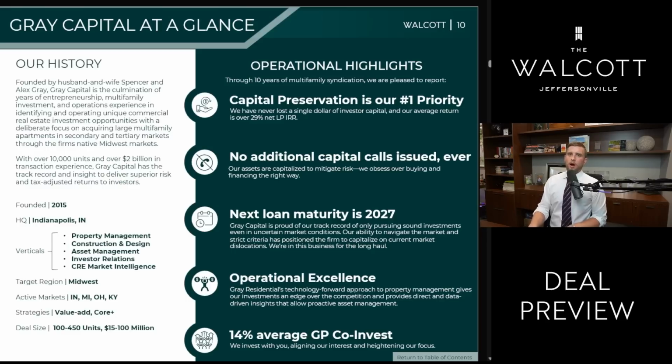Last piece, we are heavy investors into our own projects. Our average co-investment into our deals is around 14%. It's been as high as 24%. Typically, it's no less than 10%, and we're most likely going to have about a 10% co-investment on this project, around $1.5 million, although that number likely will increase over time.